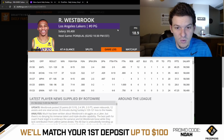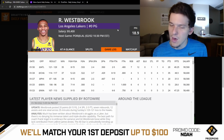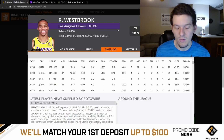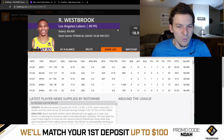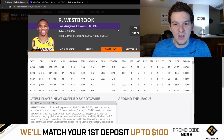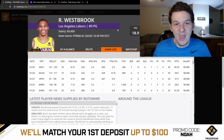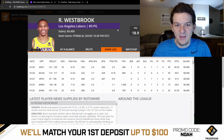Westbrook, as of late, has actually been really good. The last 2 games, 48 and 49 DraftKings points. We kind of know the deal with him. He's going to turn the ball over a lot, but he's got upside. When he's knocking down shots, he'll keep taking them. When he's driving to the basket, that's when he's really got the upside that we want. When Westbrook's settling for threes and taking mid-range shots, that's not his game. He's at his best when he's driving to the basket, dunking on guys. That's when we're getting peak Westbrook.